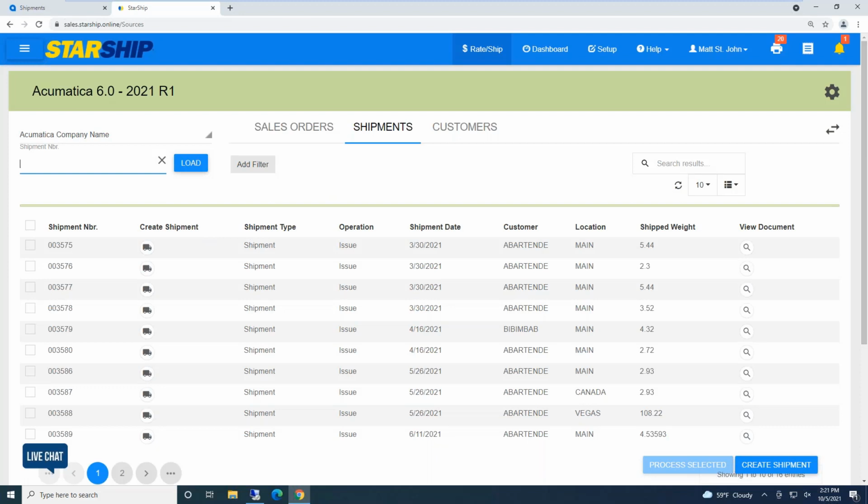All right. So this is the Starship program. And as I was just mentioning, it is multi-carrier, multi-mode. So as a shipper, I can actually just work inside Starship. Technically, I don't need to be inside Acumatica or push any data from the Acumatica software. But again, we can do LTL, international, blind dropship type shipments, third party or bill recipient, bill collect type shipments. And we'll go through that.